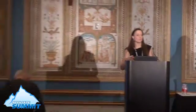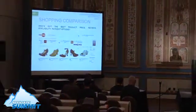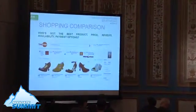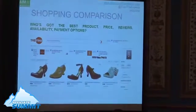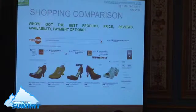Shopping comparison engines are an interesting opportunity that some people overlook. Oftentimes they'll go for the more obvious things, so thefind.com is a very well-known affiliate. Upload your data feed, voila, there you go. Working with the data feed, you have specific information about each individual product, so you can highlight things like the picture of the product, the name, the description, the price, things like that.